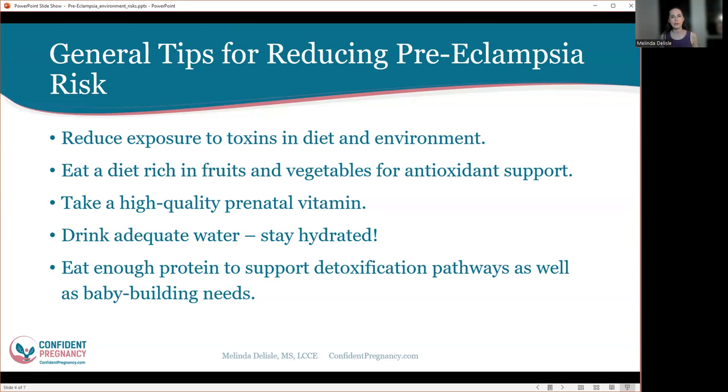We want to eat a diet rich in fruits and vegetables. Lots of antioxidants.